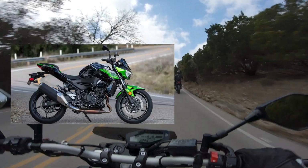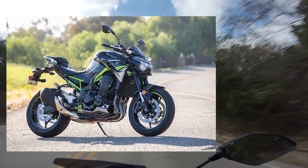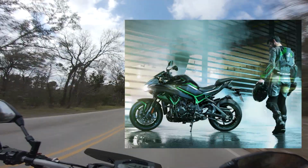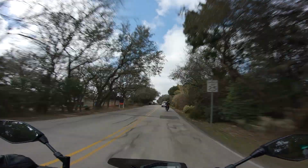You could start on a Z400, move up to the Z650, realize how boring that 180-degree parallel twins are, and then run out and get yourself a Z900, and then reach the zenith, your final form with the ZH2. It's a full line that goes from the Proto Kyle to straight up cocaine and bath salts destroyer of drywall Kyle, all in one family.